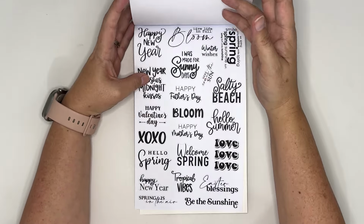All right, you guys. So that is Seasonal Love, January to June. Let's take a look at July through December. So you can see we've got a pattern. Each set has all the different aspects, but we're going to go ahead and take a look at this one. Again, it's 61 pages. It is also matte white sticker paper throughout.